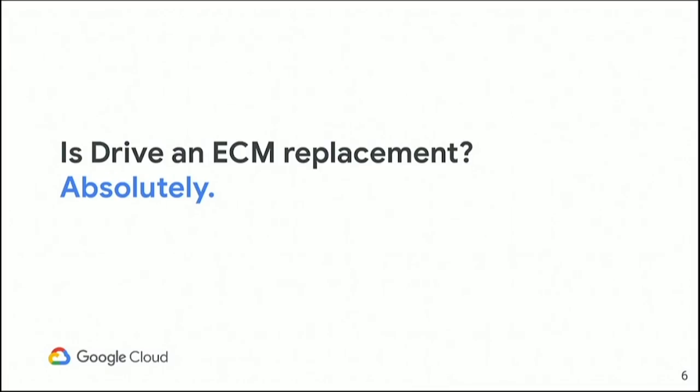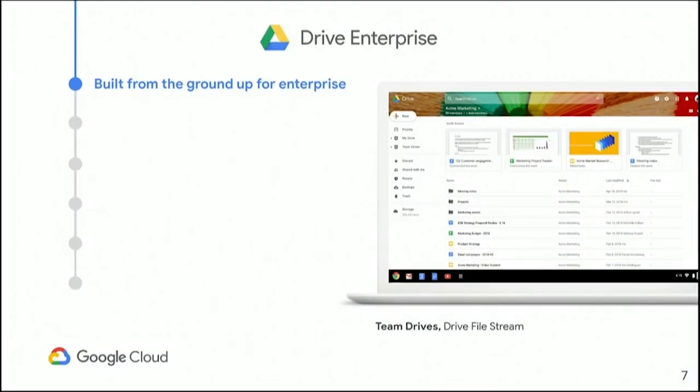Like I said, there are 2 other hours of presentations at this conference that go into detail about all of these capabilities, but we're going to try to do this in 2 minutes and show you how Drive really can replace your legacy ECM platform. Number 1, we've rebuilt Drive from the inside out to be enterprise grade.